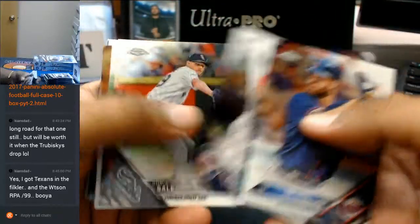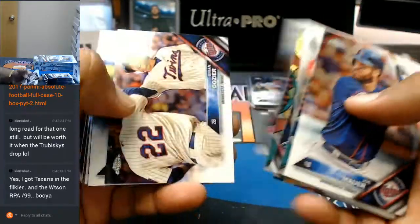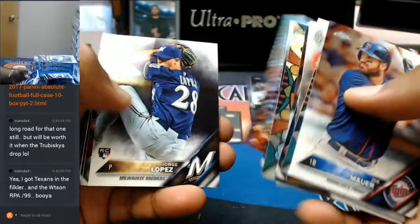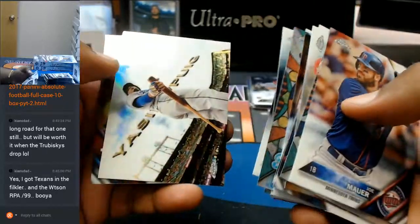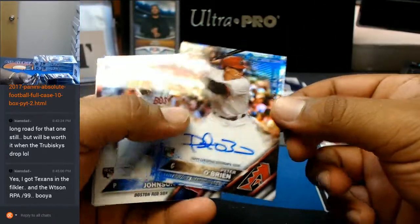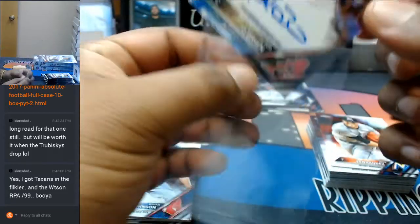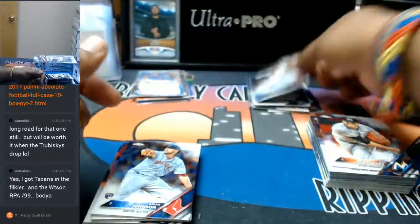Let's see what's in this half a chrome. All right, no colors, no autos. Let's try the next half here. Peter O'Brien, a blue auto for the Diamondbacks. That is numbered to 150. Diamondbacks with a Peter O'Brien auto.